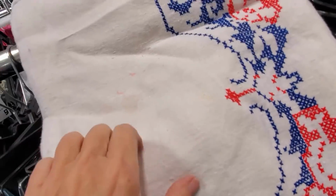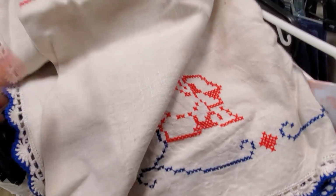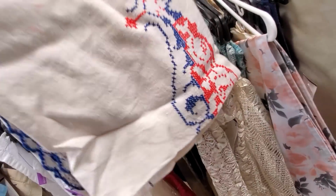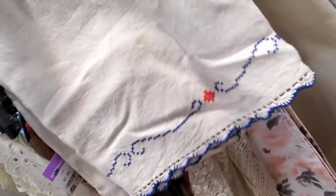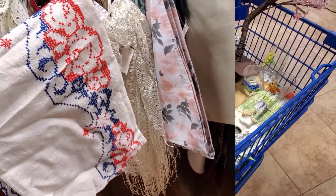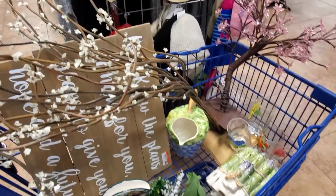I'll pay that. I found this going through the textiles. It is a vintage tablecloth with all of the little cross stitch. It's red and blue. And you know, 4th of July, I hate to say it, is not that far away. Now, I'm not super good at getting little stains out, so you guys are going to have to tell me what the magic is without ruining the blue and the white.